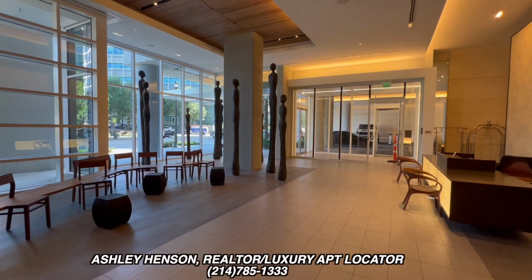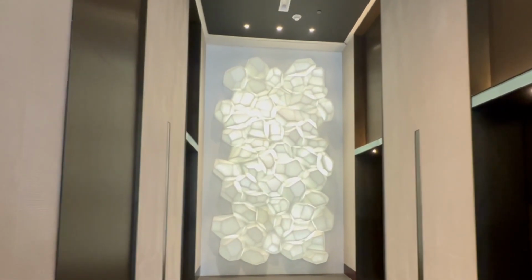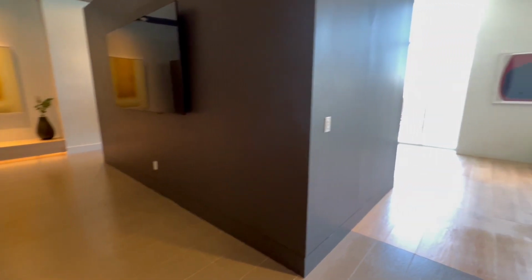This building features valet parking, a gorgeous lobby, and some of the artwork here is truly breathtaking. You can tell they put a lot into maintaining the space. And right here, it's so cute. There's a little movie theater area that is free for the residents to use. You can reserve it at no additional cost.